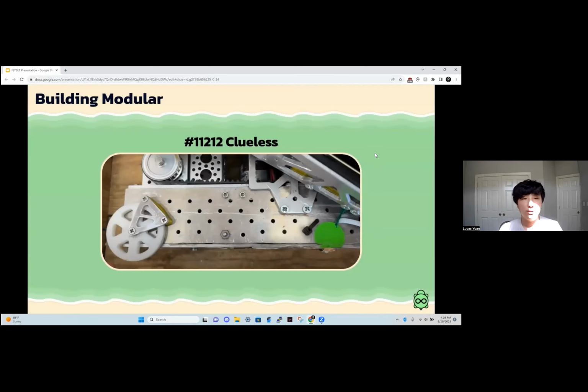And so I actually wanted to revisit Team 11-12 Clueless here because they do a great job of taking the first approach of building each mechanism separately while retaining modularity. And they actually have a video on their YouTube channel detailing exactly how they did this on their Freight Frenzy robot. And I think it's a really good watch just because they talk about all the things they did modularity wise in a lot of detail.